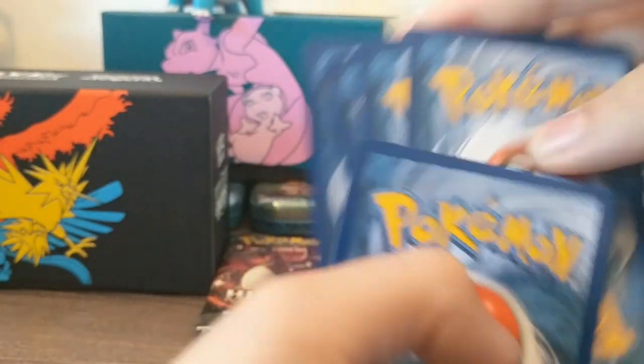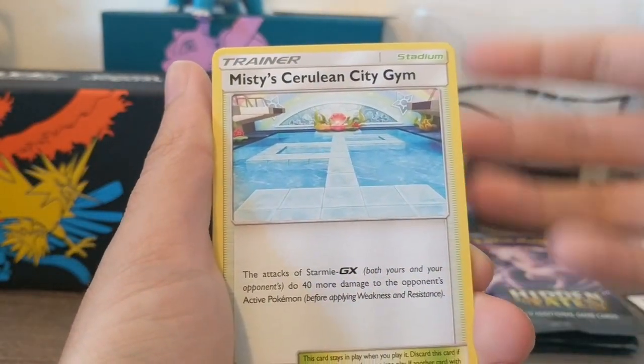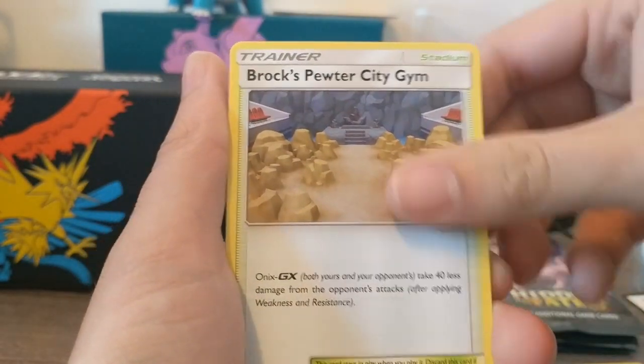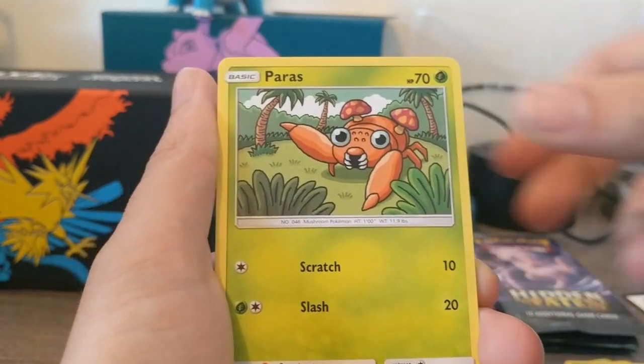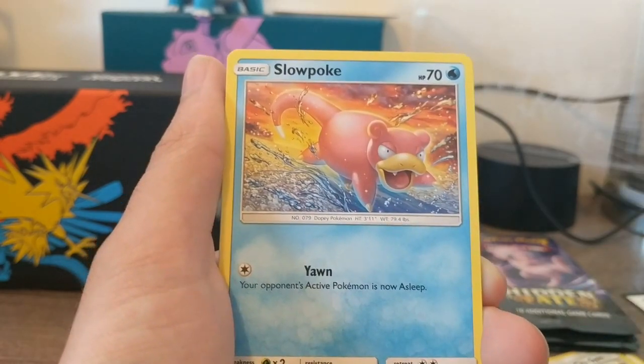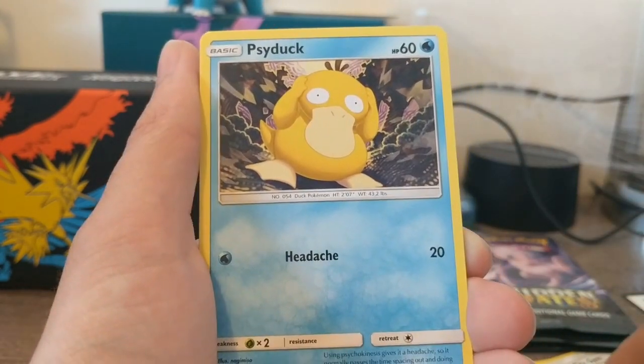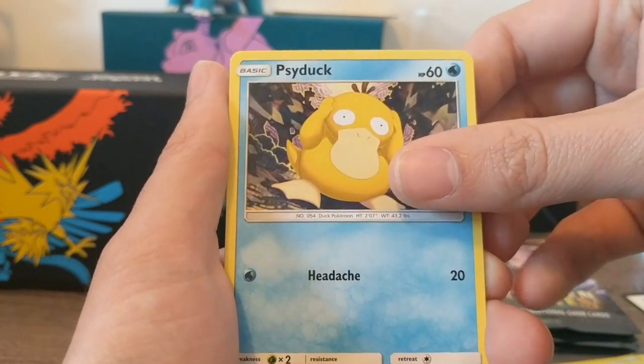So luckily, this was the only Newbury Comics that they had. The lady at the shop said they only got one in, which was surprising to me. This is why the cards are worth so much money, because the card company is not giving people enough product to sell, and that's why they have to sell for so much.